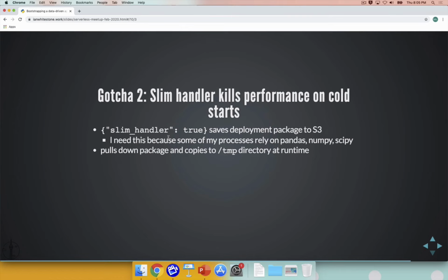Another one was this slim handler killing my performance. Remember I talked about slim handler and I said what it does is it sends all your big dependencies into S3, and then on cold start, it actually has to pull all those down. So it has to download this 100 megabyte file and unpack that into the temp directory.